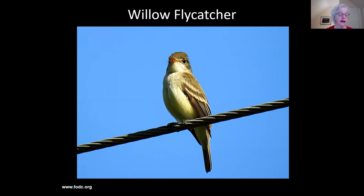The willow flycatcher sits upright, waiting for insects, and when one comes by, he flies up and catches it in its beak. And his song is Fitz-bew, Fitz-bew.